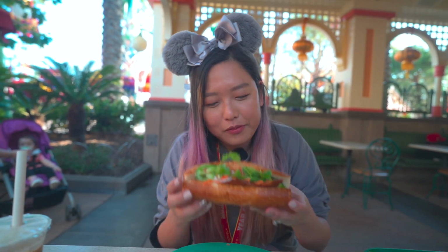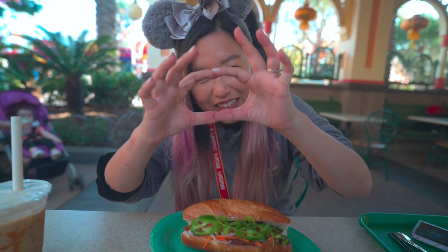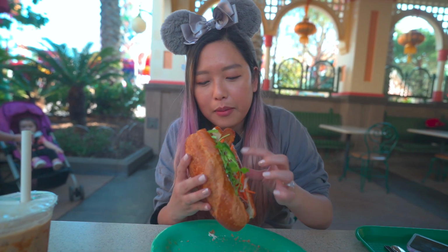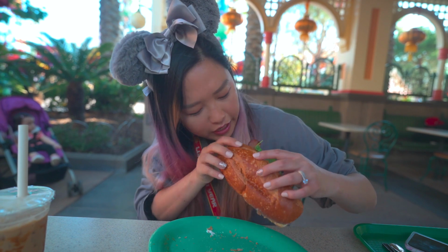Then we have the banh mi. It is a pork belly banh mi. They do actually have a sip and savor portion, which is this big for one of the tabs. But we kind of used all our tabs. So let's try it. The bread sounds nice and crunchy.